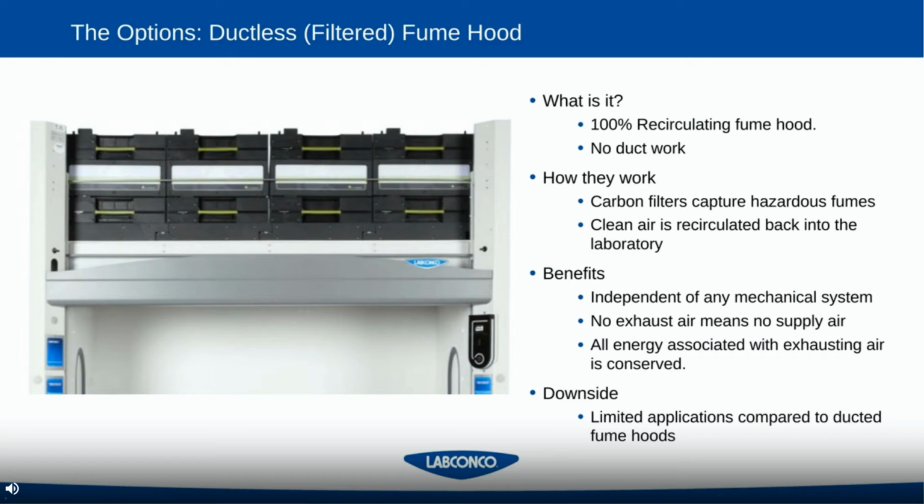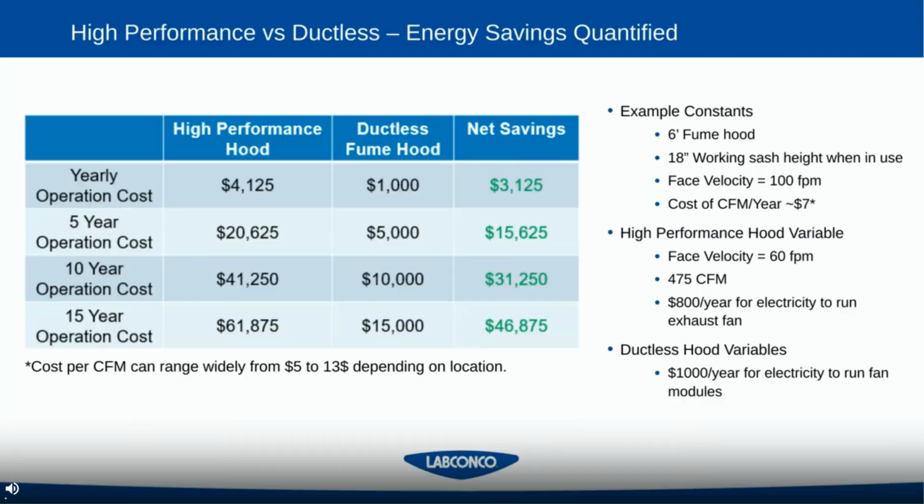But let's take a look at what this means as far as quantifying the energy savings. I went ahead and just compared it to a high performance fume hood, because you can imagine the savings are going to be substantial. It is modified just a little bit because the previous example assumed the energy required to operate the systems were about the same between the types of hoods, but it's not exactly the same as it pertains to ductless fume hoods, which plug into a wall.